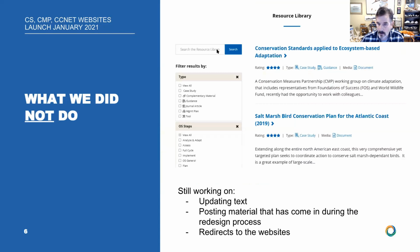We had already done an update of the resource library in 2019 to make it easier to search, find and filter resources. And so we didn't work with the Conservation Standards resource library. We're not going to go back and update news and events from the past to the new look and feel. It'll always be, as everyone's already said, a work in progress, because it's going to take time to keep it up to date. I'm sure we will find little glitches here and there, and we'll continue to work hard in the next few months to tighten up the text. Over.